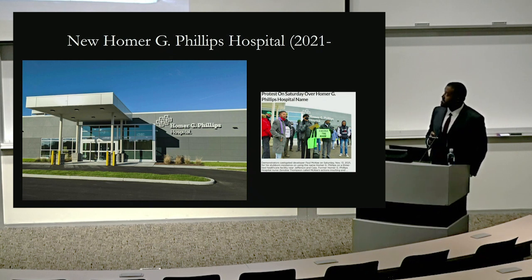And there's also a protest effort from some of the same individuals who mobilized in the 1970s and 1980s to save Homer G. Phillips Hospital. They're protesting to ask Paul McKee to change the name of this institution. The Homer G. Phillips Hospital Nurse Alumni Association, Incorporated, is also engaging in a legal effort to get Paul McKee to change the name. And I have also written about this new institution in the historical magazine Informal History.